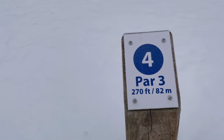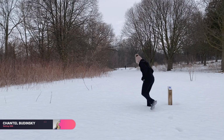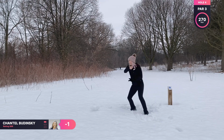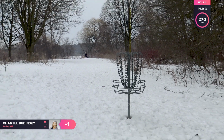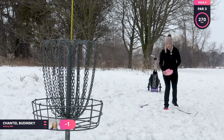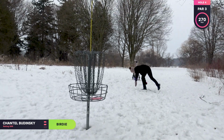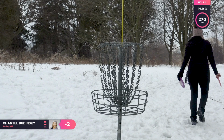Hole 4 is a par 3, 270 feet. And I don't think anyone really has played the longs for a while, so every hole I basically had to make a little runway for myself. So I am going to be throwing my Leopard 3 again. And that worked out really well at getting a nice flex and pretty close to the basket for my birdie. Happy with that. Want to get as many birdies on the front as I can because the back gets a little bit more tricky.